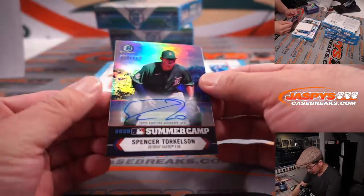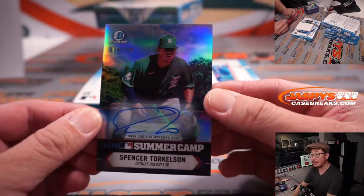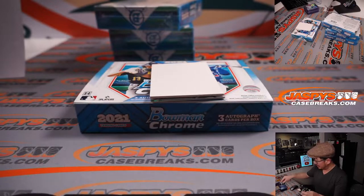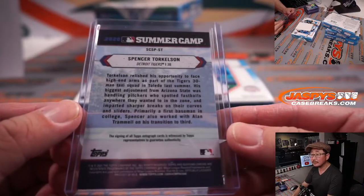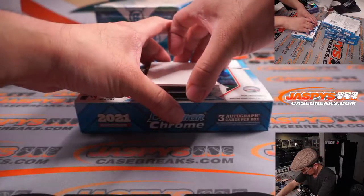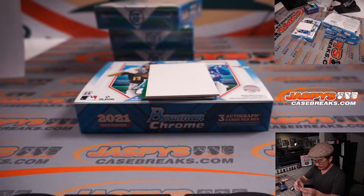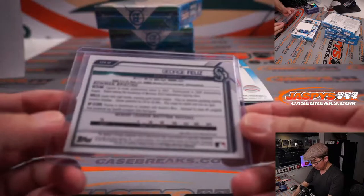All right, we got 2020 summer camp autograph, Spencer Torkelson. Nice, 74 out of 100. Max with the Detroit Tigers. Supposed to be a big deal. We got George Feliz. That'll be another one for Charles and the Mariners.